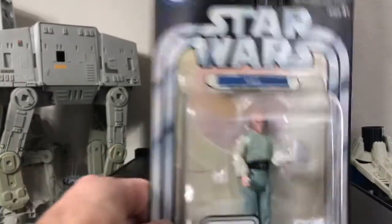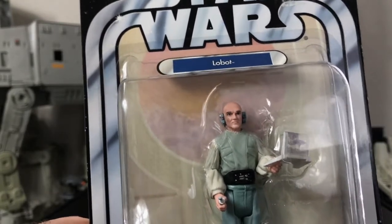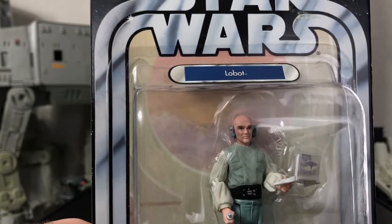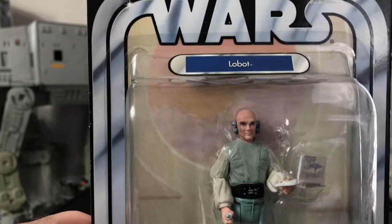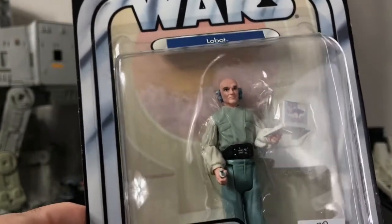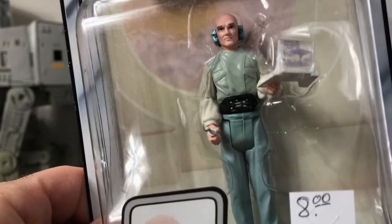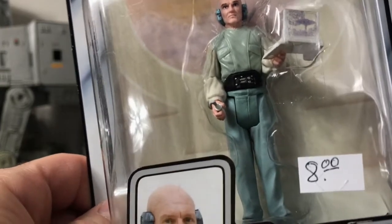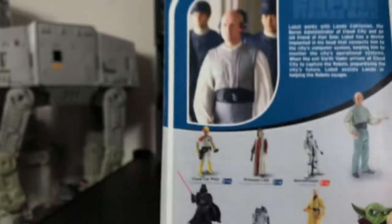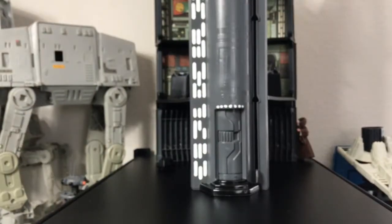But he actually looks to be a really nice mold. I like the facial detail. And he's got a computer console. Now, that's kind of funny because he's already got this attachment to his brain, which would give him direct access to Cloud City. So, anyways, it's a nice diorama piece to have. He looks like a pretty good figure, I believe. Maybe he doesn't have all the great articulation that I desire, but I'm not going to complain because I actually think it's a really nice mold, so I make up for it. So, anyways, there we go. There's Lobot. Can add on to Lando's forces.